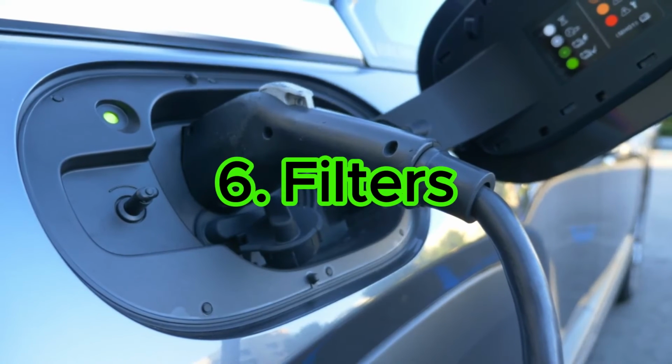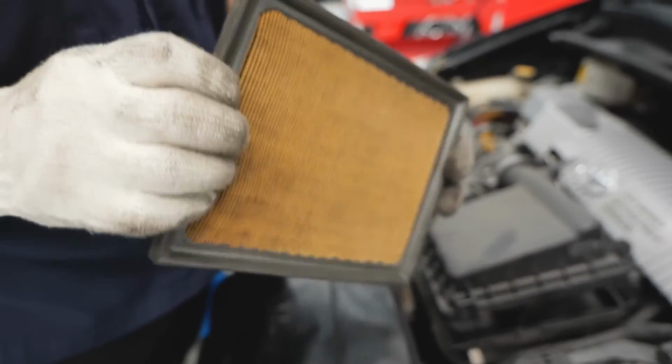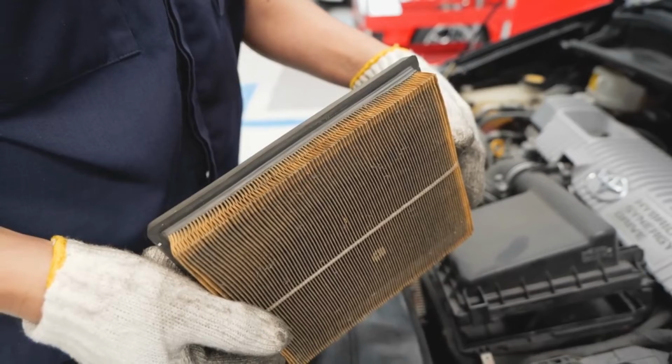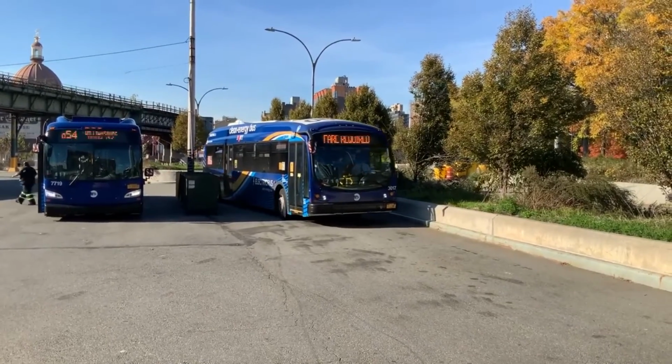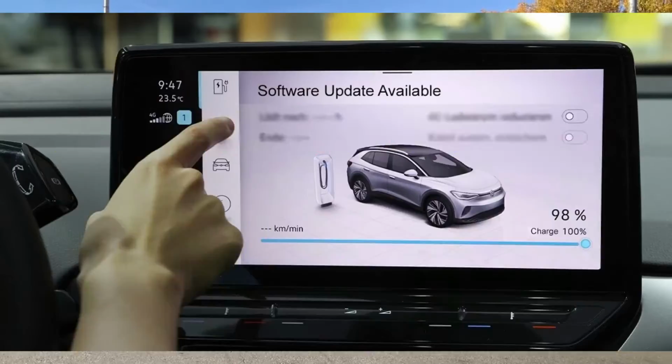6. Filters. Don't forget the cabin air filter. Like any car, an EV uses this to keep dust and pollen out of the cabin. Replace it every 12,000 to 15,000 miles or as recommended.